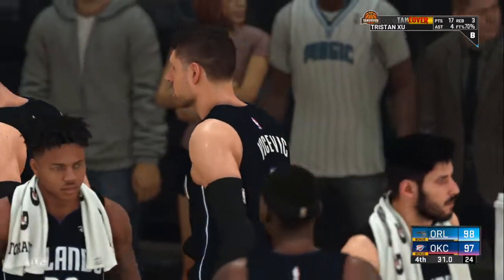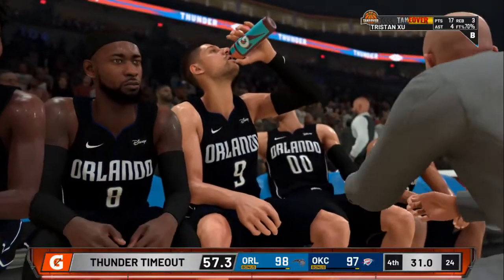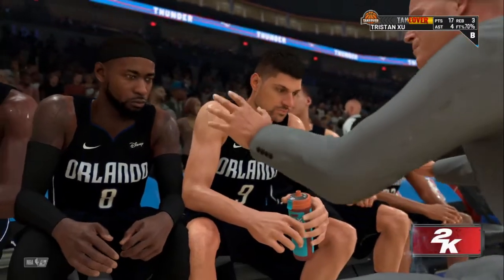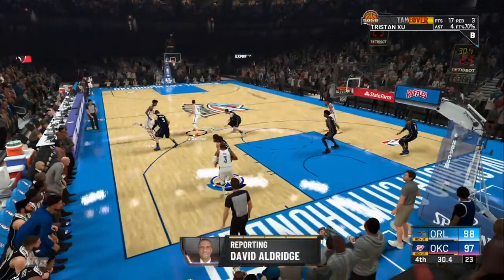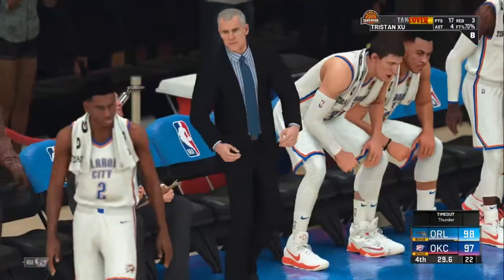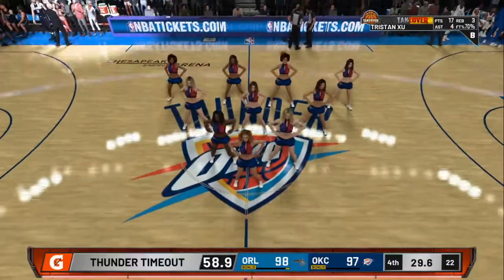Time called here. The Thunder decide to talk it over. They're down by one. 30 seconds left to play in the final quarter. And keeping us updated from the sideline, let's swing it over to David Aldridge. Well, over that last break, Kevin, I got a chance to listen to what Billy Donovan said to his team. He said, "This is what we play for, fellas. Let's knock them on their heels right out of the timeout. Show them how much you want it. Go get it." He really is fired up about this game, Kevin.